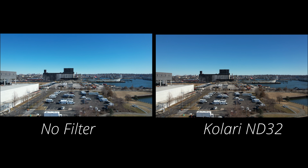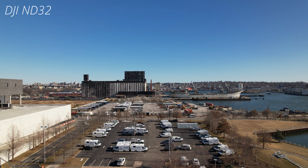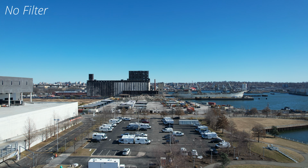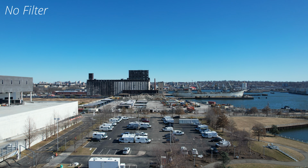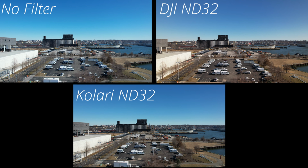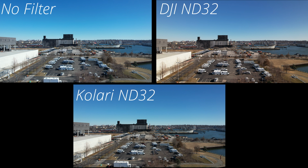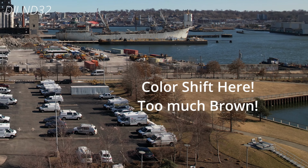So then I came down and I popped the DJI filters, which are really good filters too. I popped the DJI filters on and sent it up, and you can immediately see the color shift coming out of the DJI filters. Not that it's a bad thing, not that it can't be fixed, not that it's the end of the world, but hey, the less tweaking to colors that I have to do means that I'm getting a nice flat image that has no shift or change in color. And this really stuck with me.